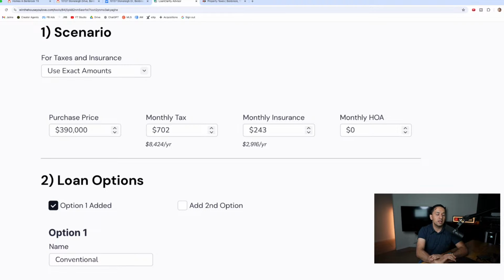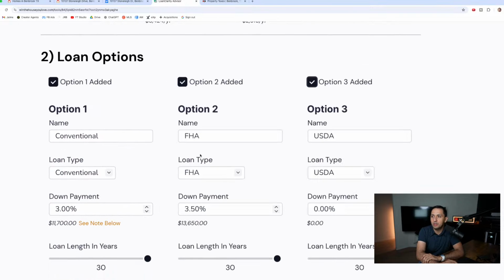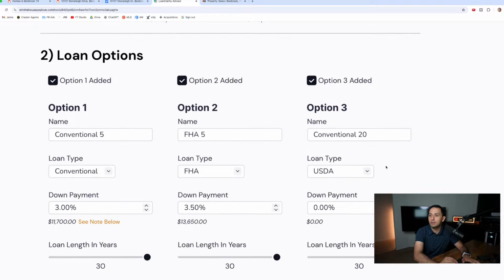So that's why I'm giving you the breakdown here, just so you know what to expect and aren't surprised later on. But let's continue. I think that's enough information about property taxes. I want to show you how to finance this property and what it would ultimately end up being if you do so. We're going to go with 3 different types of loan, 3 different options to buy this property.